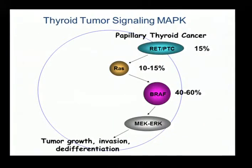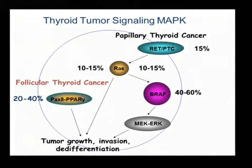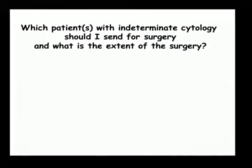Well, we saw an overview at the very beginning of the panel where we've talked about some of the thyroid tumor signaling that we all have to understand. So RET PTCs account for about 15% of papillary thyroid cancers. BRAF, somewhere between 40 and 60% have a BRAF mutation. RAS sort of sits on the fence, crossing into both the papillary and follicular thyroid cancer worlds, representing between 10 to 15% of both kinds of cancers. And then PAX-8 PPARgamma resides in the arena of follicular thyroid cancer at 20 to 40%.